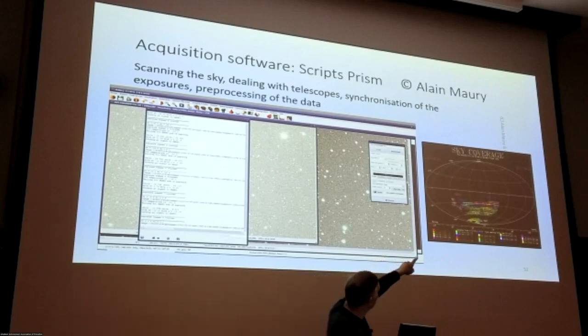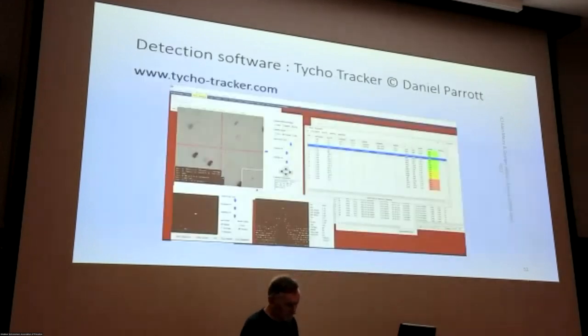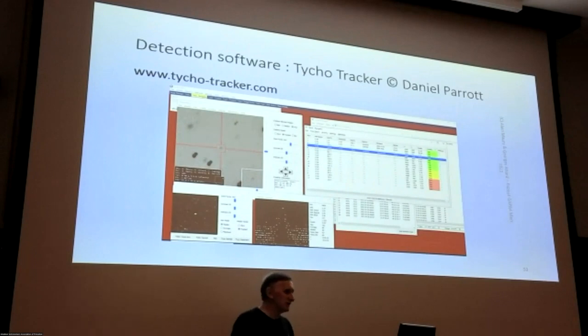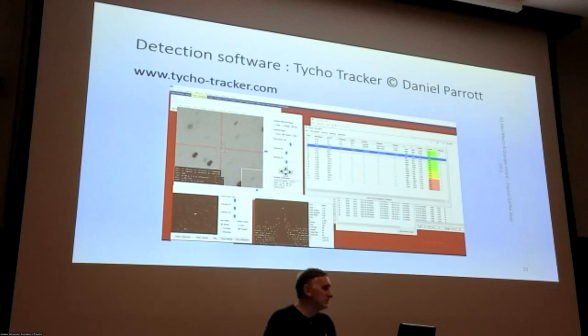That was only with the two RASA during the month. So TICO is commercially available, costs like $50, which for this type of software is a very, very small price. It detects the objects, the asteroids. It tells you if the object is known or unknown. There's a file from the Minor Planet Center called mpcorb.dat, with something like 1.2 million asteroids. So if the object is known, we don't even look at it, basically.